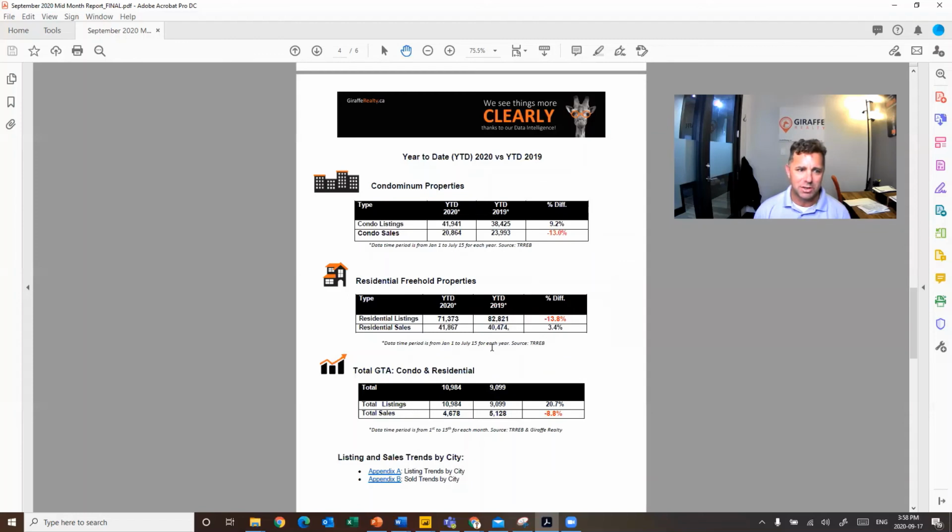On the residential listings, we're down just under 14% over the previous year, but the sales are up 3.4%. That is what's causing that price pressure on the residential freehold properties.